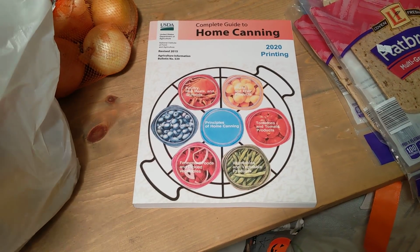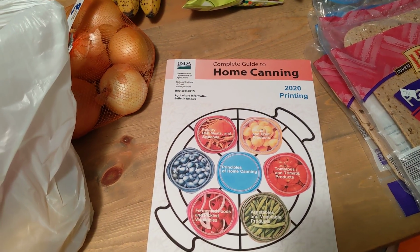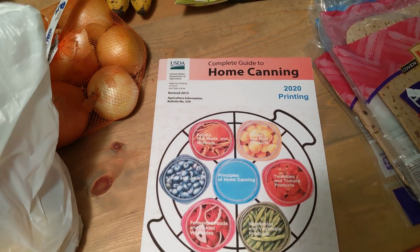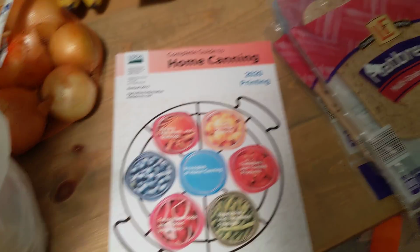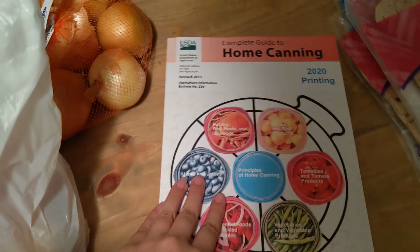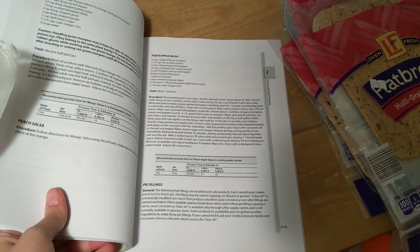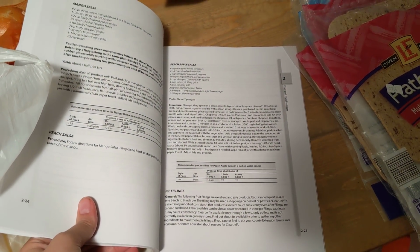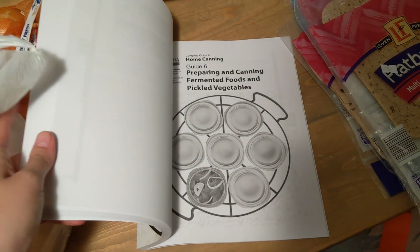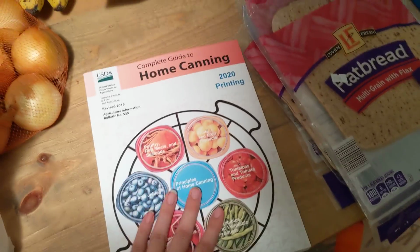So I followed the dried beans canning thing that I have in my little canning book, which is also USDA safe. But lentils are not beans, which I have since found out. So they don't have a proven safe recipe. But this book is going to be great, full of lots of recipes and how to safely can them and everything. So thank you so much for this. I will definitely use this. I really appreciate this because this is a very nice book.